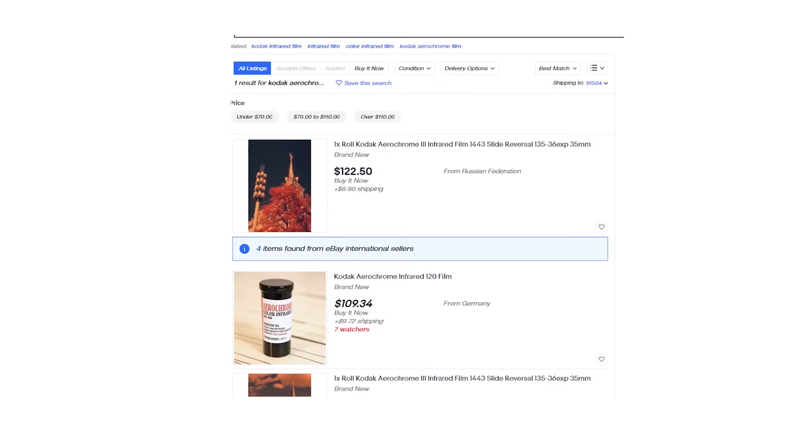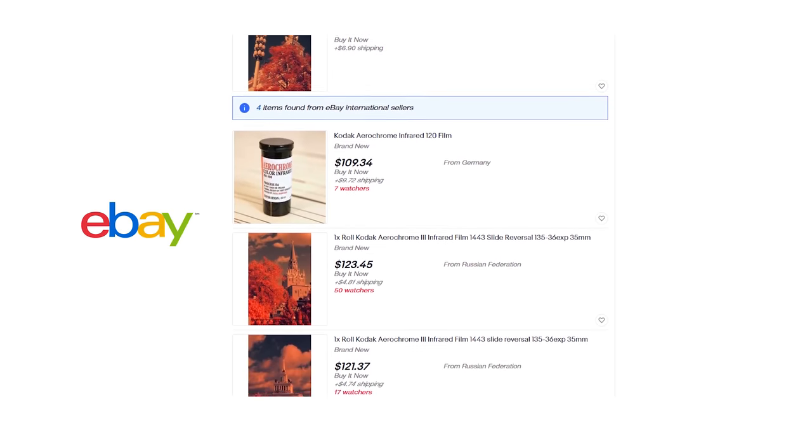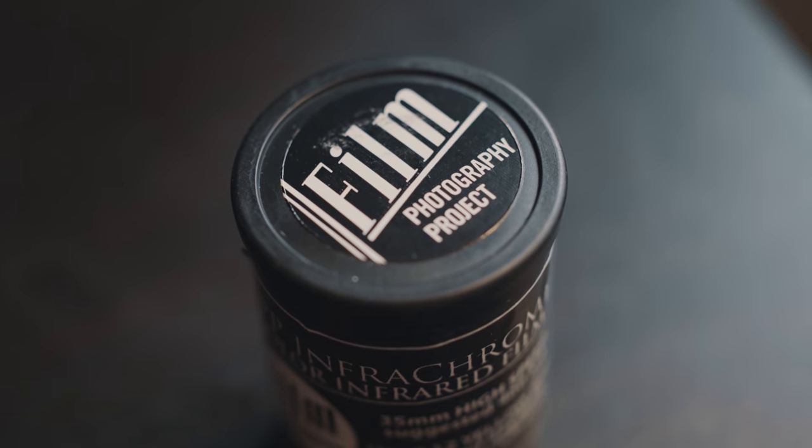So what the hell? How did I acquire some of this mythical film? Since it was discontinued, Aerochrome has become very, very hard to come by, often going for absurd prices over on the dark web. However, back in 2015, I somehow had the foresight to buy 4 rolls of Aerochrome from the Film Photography Project, which is probably the only smart investment I made that entire year. No. My entire life. At this point in time, I've shot 3 of those 4 rolls, the third roll being for this video. Here are some of my shots from the first 2 times I tripped on Aerochrome.